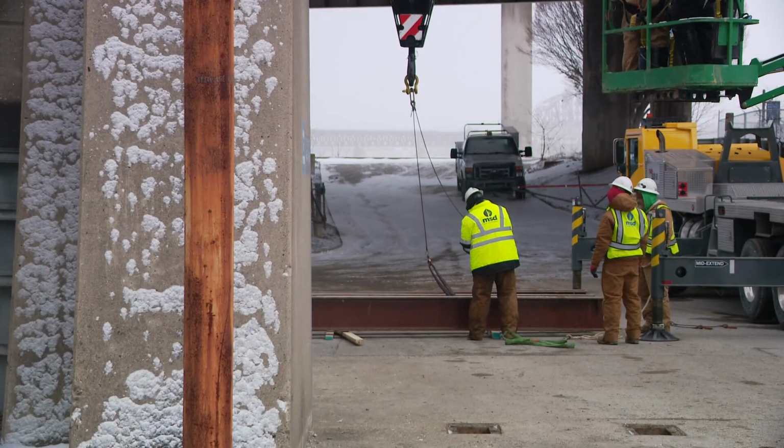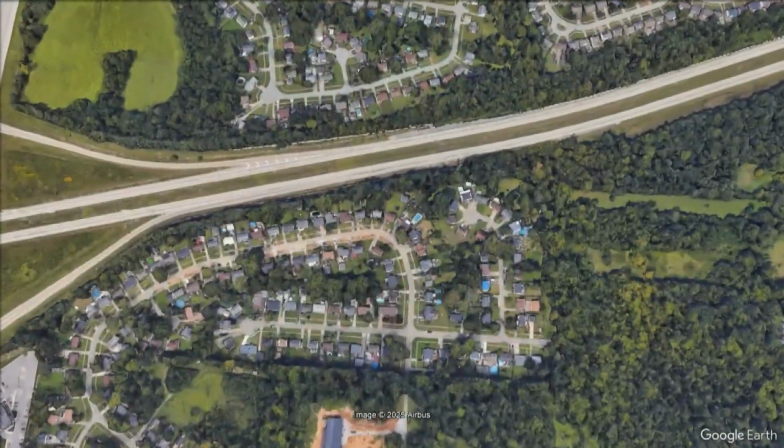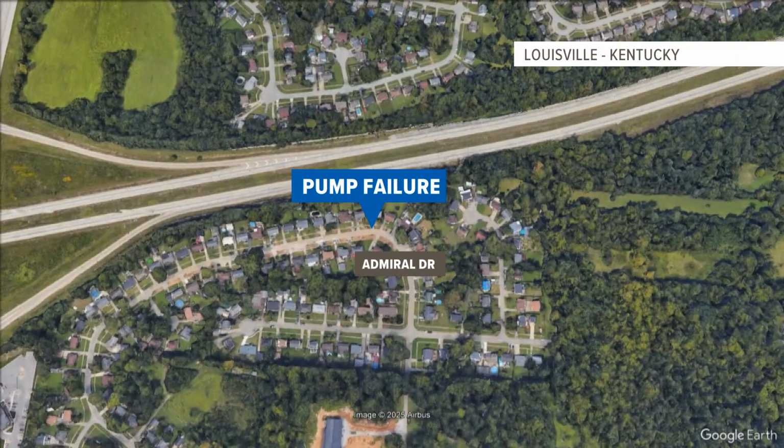And right now, MSD is also dealing with a pump failure. It says its Admiral Way pumping station gave out. Floodwater is currently discharging into Penn Run Creek in southern Louisville. MSD says it's working to restore the pump, and that station is set to be replaced by 2030.